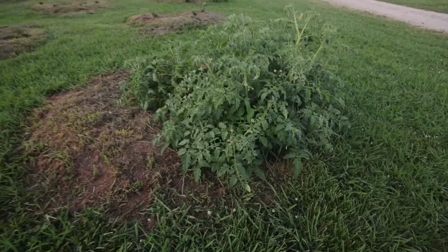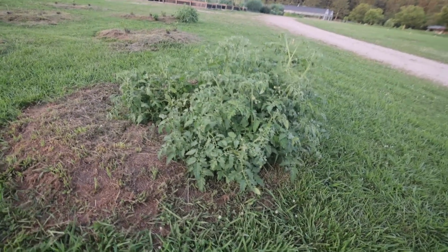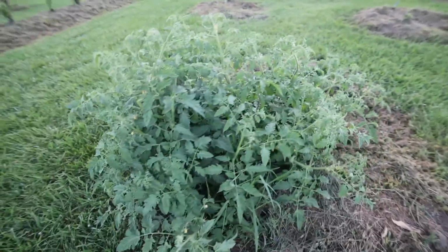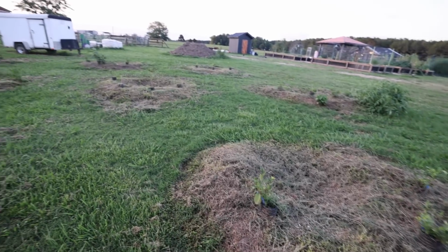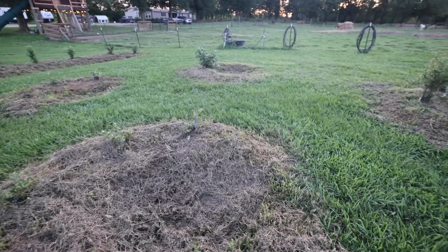Man, look at this. This volunteer tomato plant is monstrous. I always like to let a few tomato plants go so we can just admire their wildness. See? I love a wild and wonderful volunteer. Now all of these baby plants, there's blueberries. I did get some more blackberries. There's some figs, some raspberries. They're all in here. And they've grown a ton since I got them.